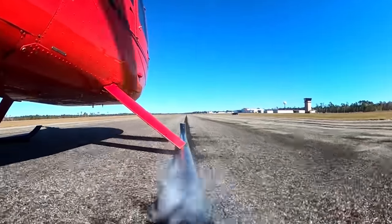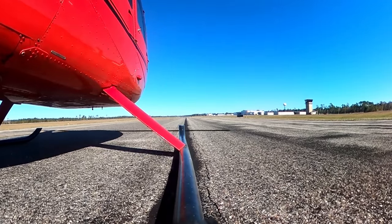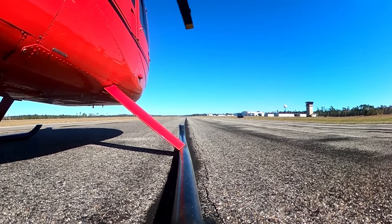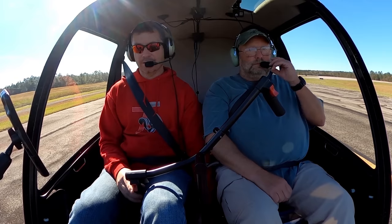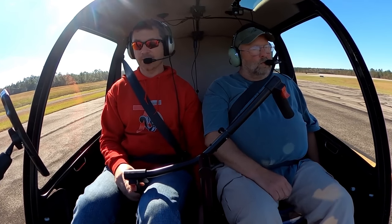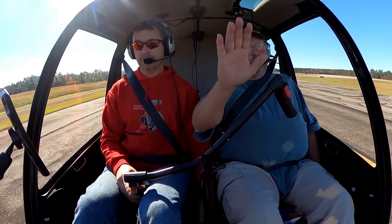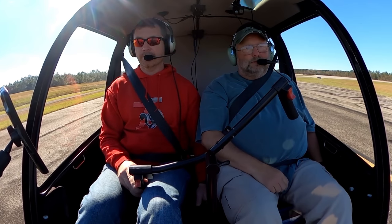Wait for it to quit. Well, actually, your engine already quit, remember? All right, try one of those. That's interesting. So it's just a hovering auto with forward airspeed. No flare, you're just running it on. Yeah, last thing you want to do is flare, because you'll hit like that and it gets to bouncing. You'll take out your tailbone.